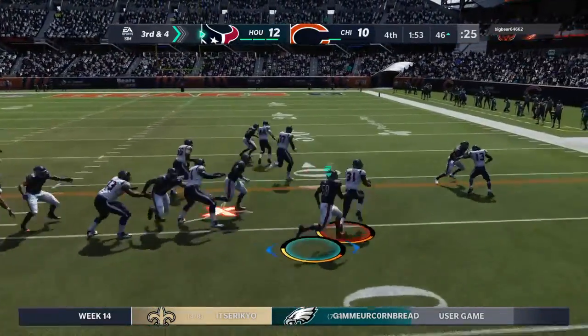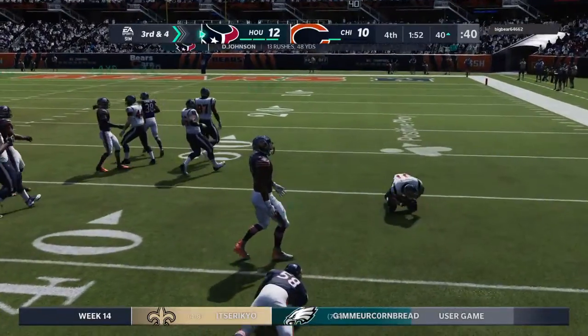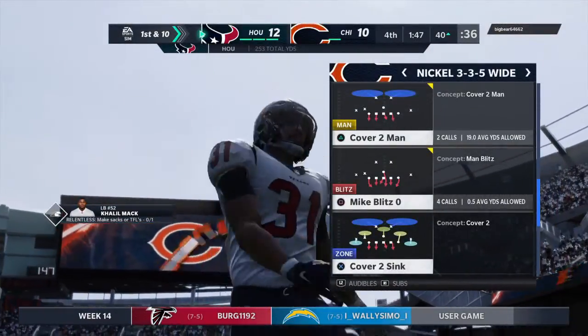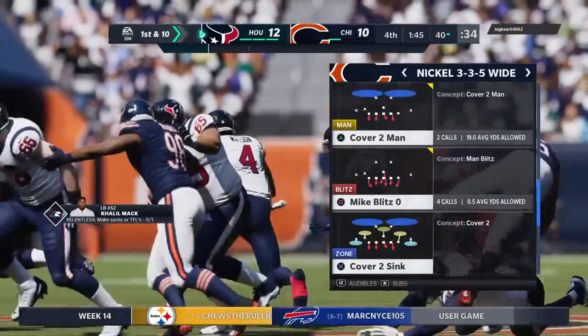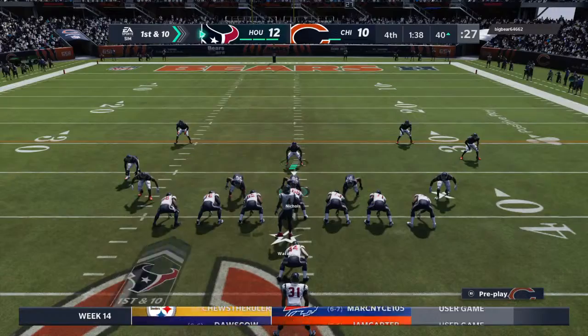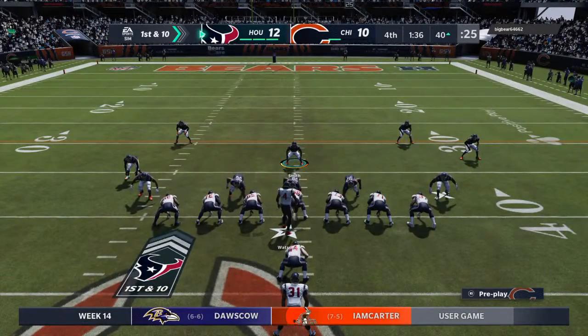They'll try and run some clock here as they keep it on the ground. And he is going to have the 1st down, and that is going to suck the life right out of this crowd. It's a pickup of 6 and good enough to move the chains. 1st down, Houston. Some good games going on in the early window. This might be the best of the bunch.